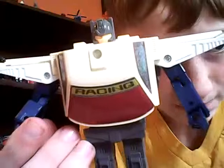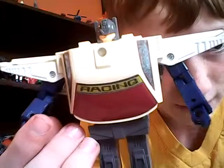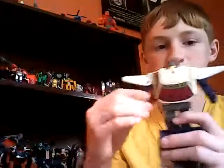Anyway, let's look at the toy. He's not bad in this mode. I love his face. The face is awesome. Very cool face. He does have some nice posability, too.